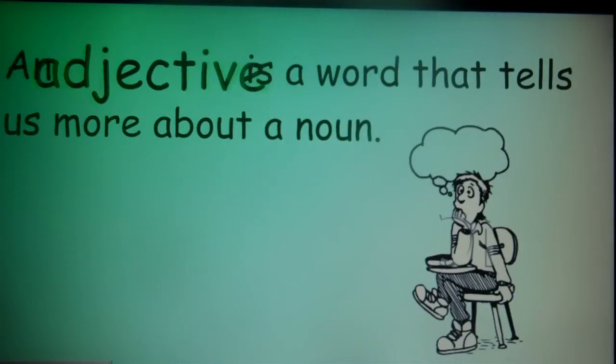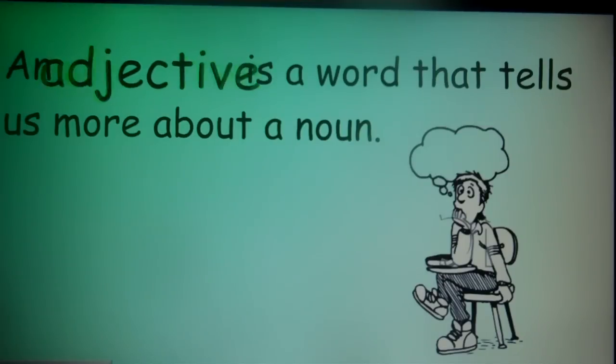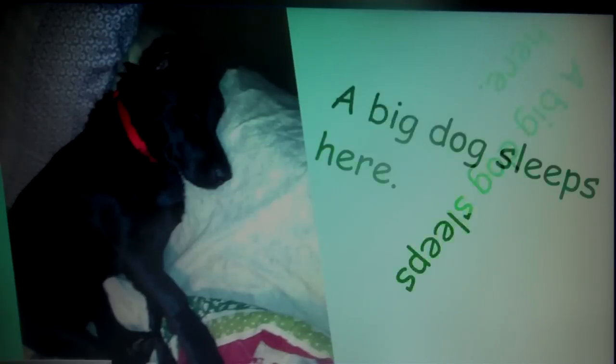An adjective is a word that tells us more about a noun. And by nouns, we also include pronouns in noun phrases. It describes or modifies a noun, as in, a big dog sleeps here. We could just say dog, but big helps us get a better idea of what we're talking about.